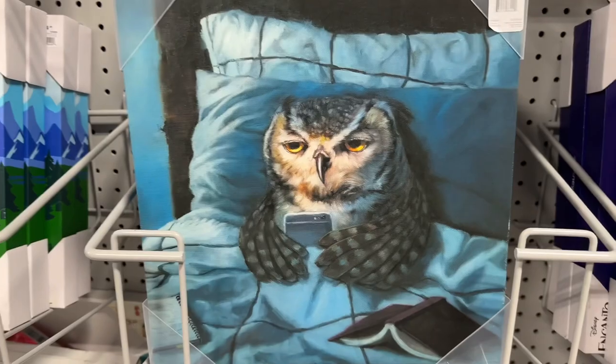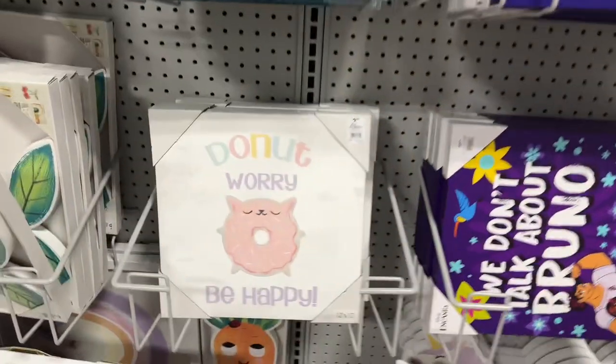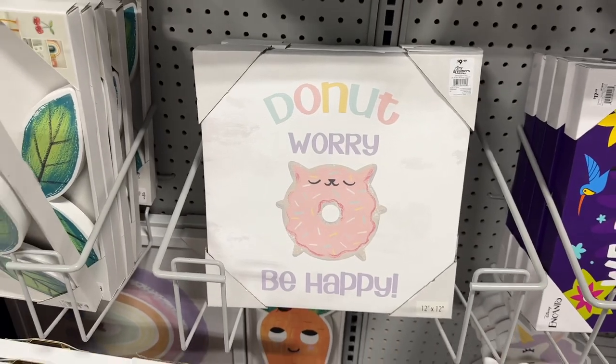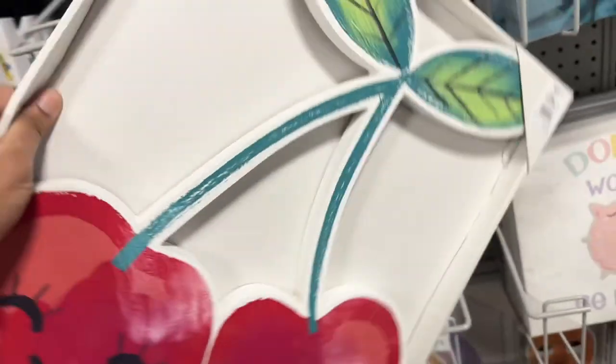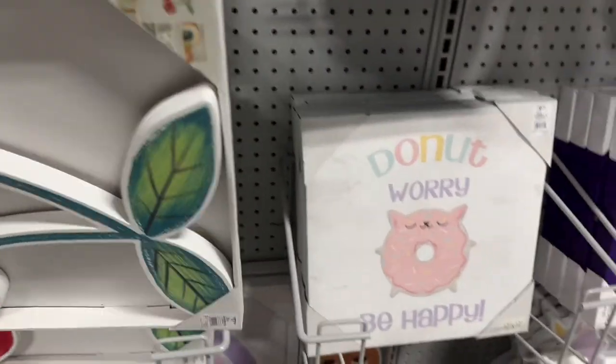$12.99, $14.99, $14.99, $17.99, $9.99, cutie, again $14.99, $9.99. He looks like he is unbothered. Do not worry, be happy for $9.99. And this cute cherry piece for $17.99.